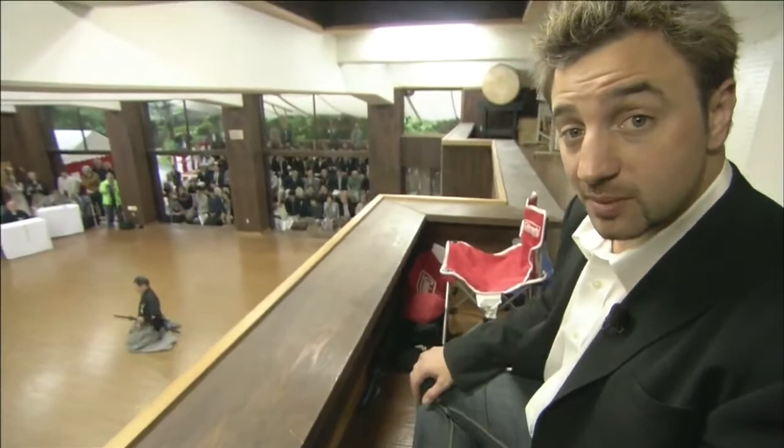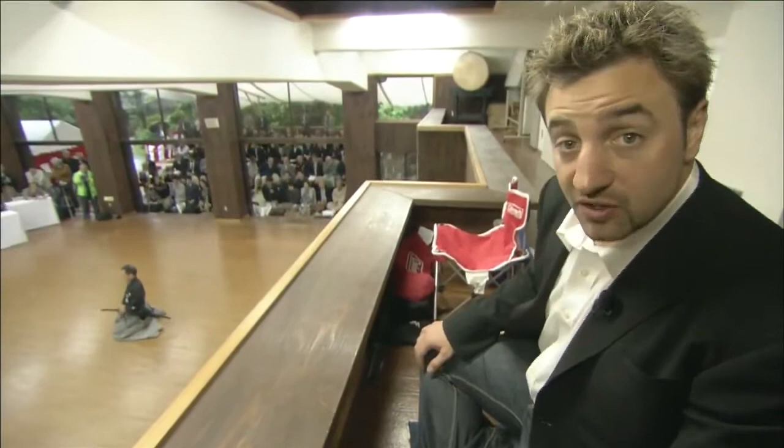As you can see, we're now inside the shrine, and this is the dojo for Iaido. And I think the tournament is just about to start. Where's his opponent? I thought they were gonna be fighting or something.